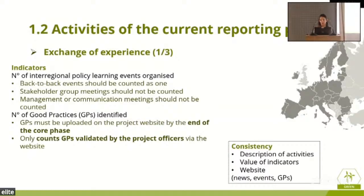Consistency, obviously, we need to describe the activities properly. We need to value our indicators and upload constantly on the website: what news we have, events performed, good practices developed and identified, and everything needs to be obviously in good time. Let's not upload an event 6 months later than it actually occurred.